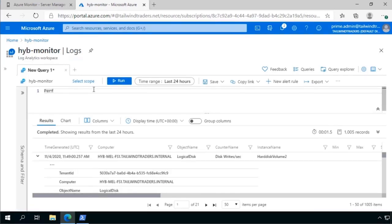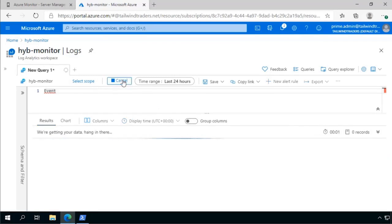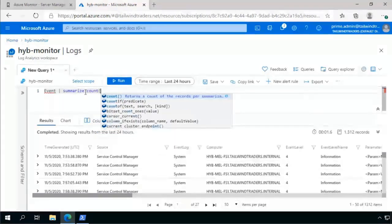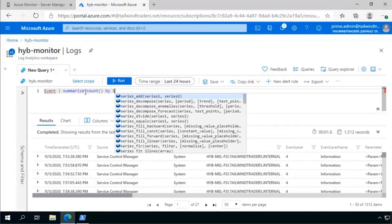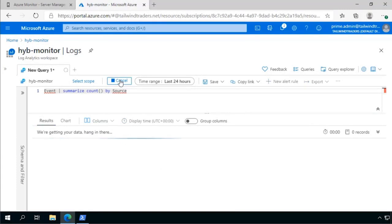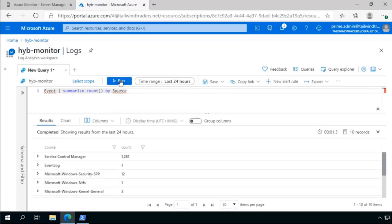information is. I can then also do other things. I can, for example, do some more queries here. A very simple one is obviously with events. So I can list all the events in my Log Analytics workspace. And again, this provides me all the events of all the servers joined to that Log Analytics workspace, right? I can then do some more advanced queries, so I can summarize them by count. I can summarize them by source, for example. So I can see how many events I have depending on the different event logs.